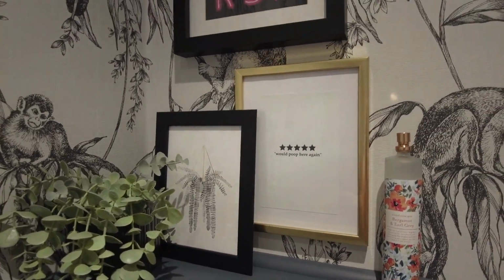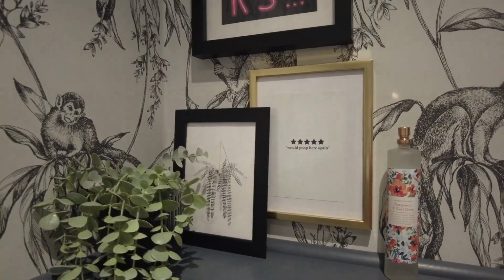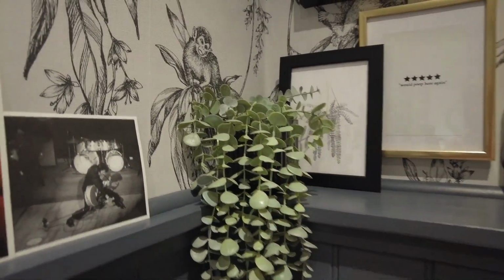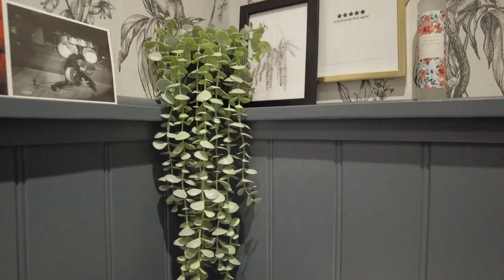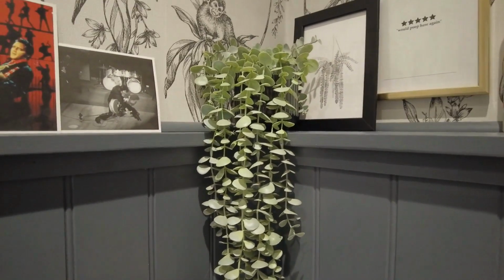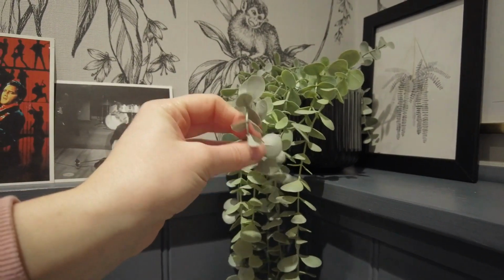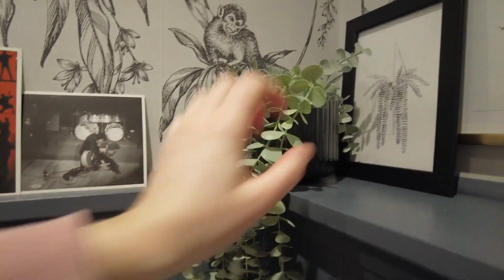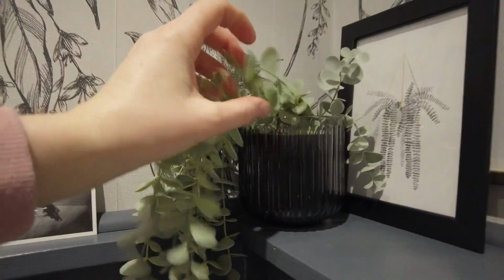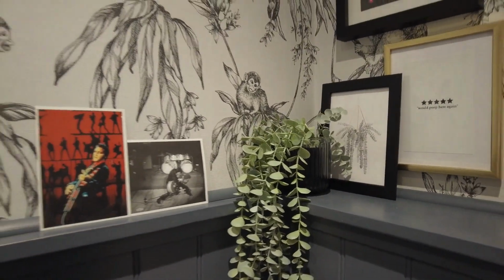So the frames are very inexpensive. This one I believe was from Homebase, but it's been repurposed throughout the house. And this frame was from Primark. And then we've got this beautiful hanging plant from IKEA. You've probably seen these type of plants around my house quite often because I pick these up pretty much every time I go into IKEA. Kind of like a eucalyptus kind of hanging plant. And it's just in this little blue glass vase from IKEA as well. There's a lot of stuff here from IKEA. Yeah, that just finishes off that corner very nicely.